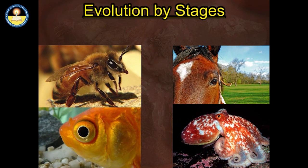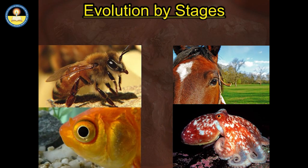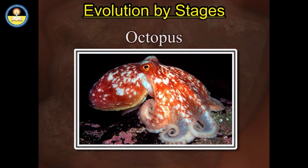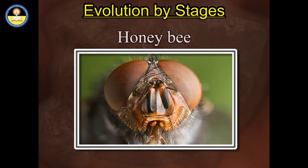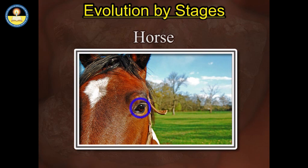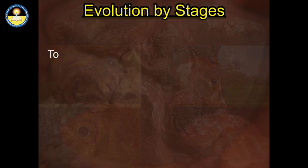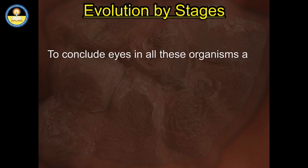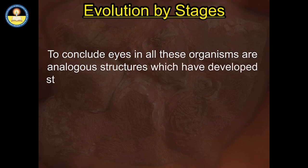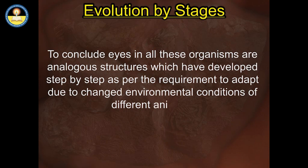Eye is a complex organ of sight in animals. Planaria, commonly known as flatworm, has simple eyes. Still, they ensure its survival. From this basic design, more complex structures evolved in different organisms. For example, eyes of octopus, insects, fish, horses, etc. are of different structures and also have separate evolutionary origins. To conclude, eyes in all these organisms are analogous structures which have developed step by step as per the requirement to adapt to the changed environmental conditions of different animals.